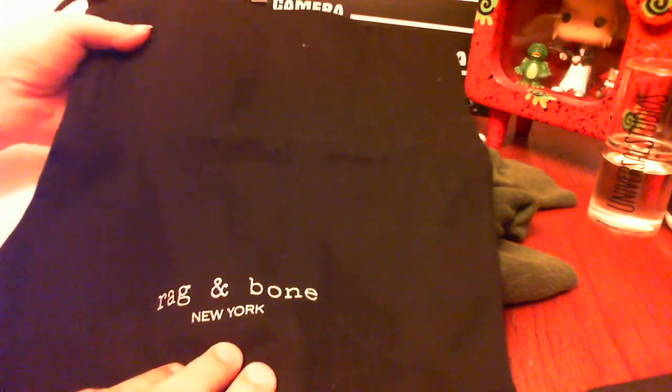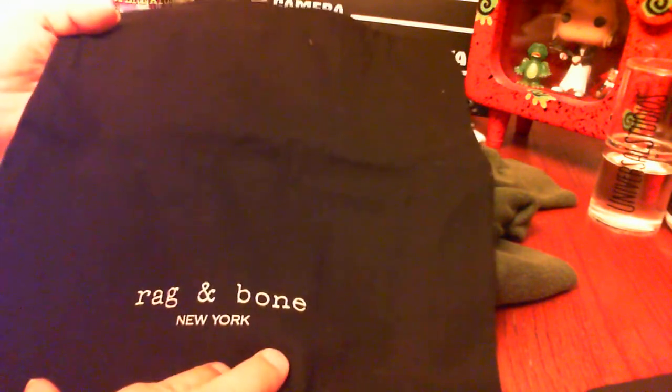So this is Rag & Bone New York, which I knew was a good company, but I've never seen bags for them. You usually see them for Coach and Chanel and other things like that. But I looked it up and they were somewhat popular. The handbags or shoes that might have come in this would definitely be in the $100 or more range. So again, somebody would want to protect that.